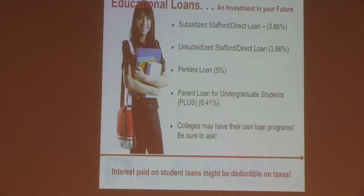Basically what they do is they give the school a lump sum of money, and the school then has the ability to manage these funds however they see fit. And it's based off school policy, how they award these funds. Is it fixed again? It's fixed at 5%, yeah.